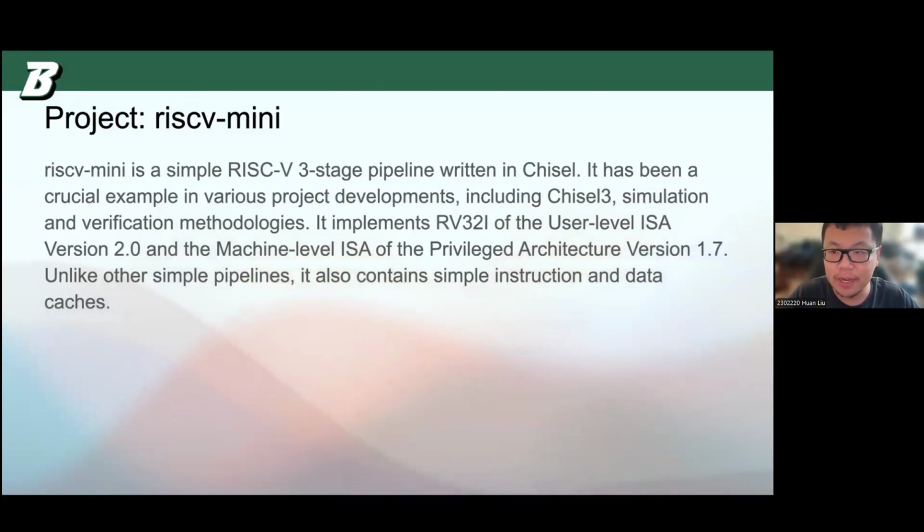There is a project I want to introduce, RISC-V Mini. RISC-V Mini is a simple RISC-V three-stage pipeline written in Chisel. It has been a crucial example in various project developments, including Chisel 3 simulation and verification methodologies. It implements RISC-V 32I of the user level ISA version 2.0 and the machine level ISA of the privileged architecture version 1.7. Unlike other simple pipelines, it also contains simple instruction and data caches.